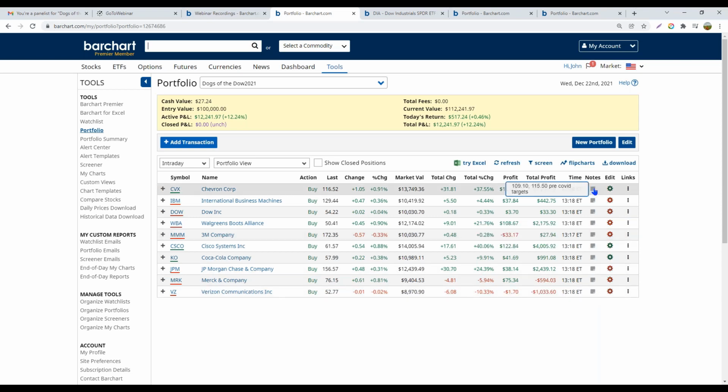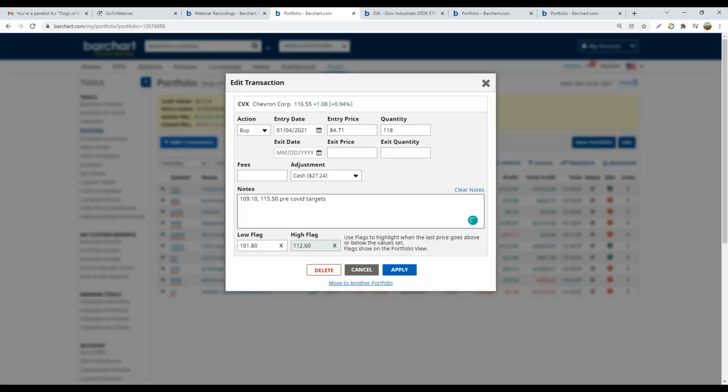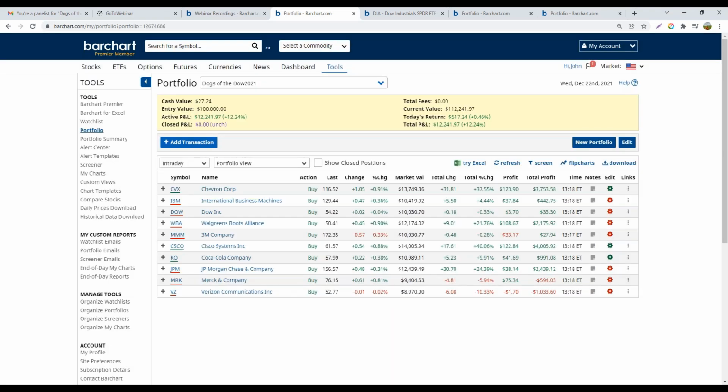And what also is nice about these notes is we can go in and set what are called low and high flags. Now, low and high flags, again, could be values of targets. It could be values of support, it could be values of resistance, in that when our stock price gets above the high or below the low, then it will signal to us in our portfolio. It doesn't send you a signal through an email, it just signals it here.